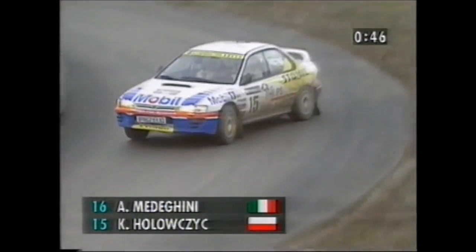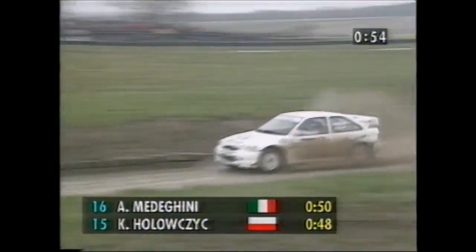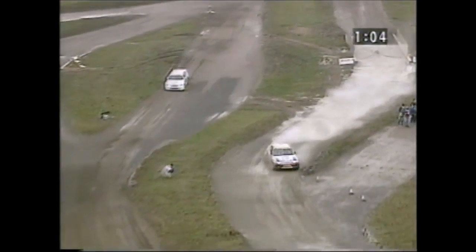Let's see the splits. Holowicz 48 seconds. Well, Medeghini just 2 seconds off that. Once again, a couple of seconds adrift of what McRae was doing. Well, he's letting me down now, Holowicz. Holowicz is 2 seconds off that pace, whereas Medeghini's only 1 second down. So the race between these two, I think it's the Italian pairing that seem to be ahead on the clock.